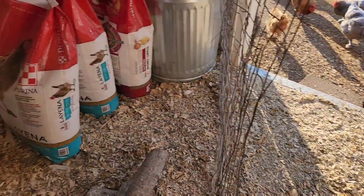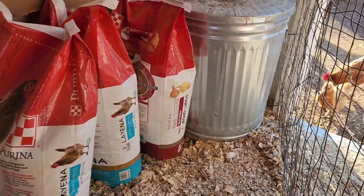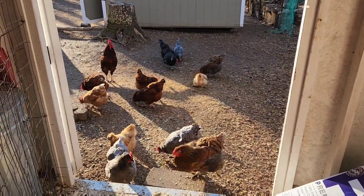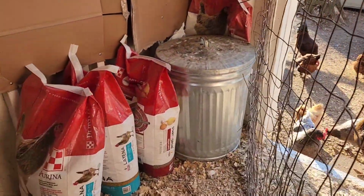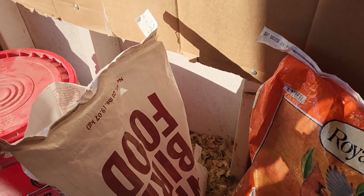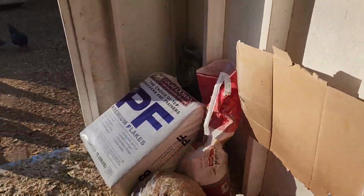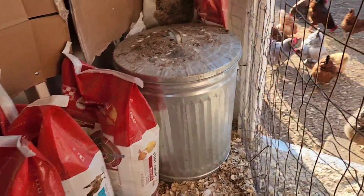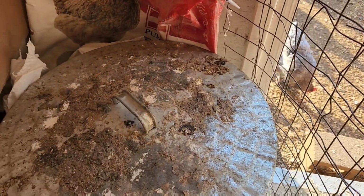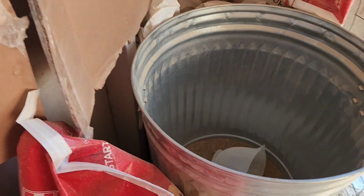What we put in their food is the layer food right here. This is a 50-pound bag, and then we do have the Start and Grow baby food. Now, since we put the babies and adults mixed in together, we do mix the layer food and the baby food together into this container. And then we also put this in here, mix it in there, and we also put these in there and mix it together. And then we also put oregano and crushed red peppers too. So it's like a whole mix that we put in here for the chickens. So they get a whole bunch of different variety of food.